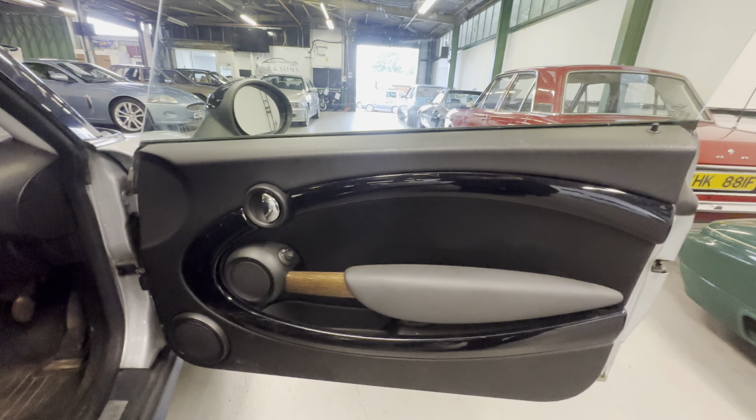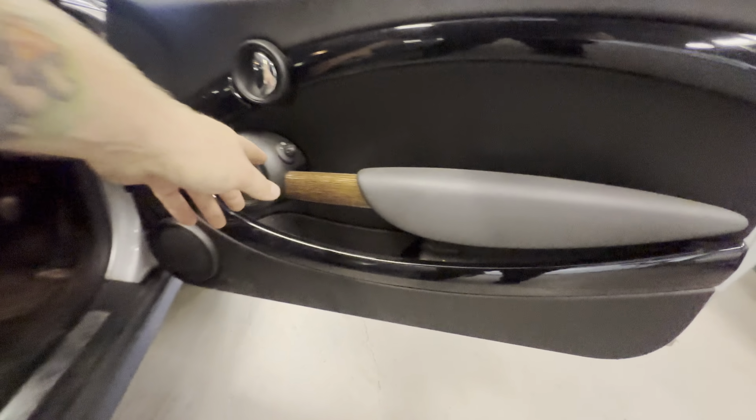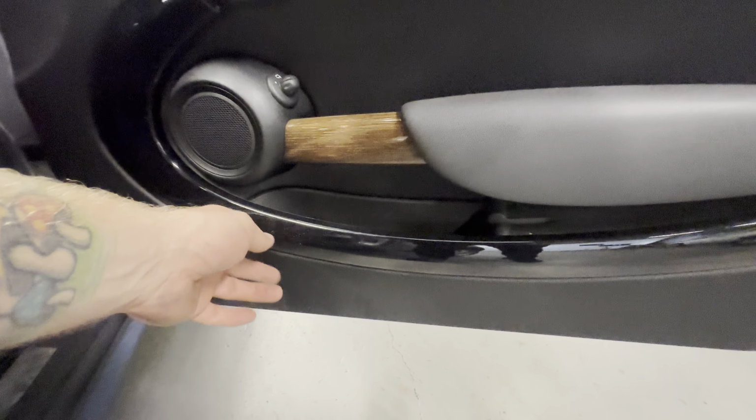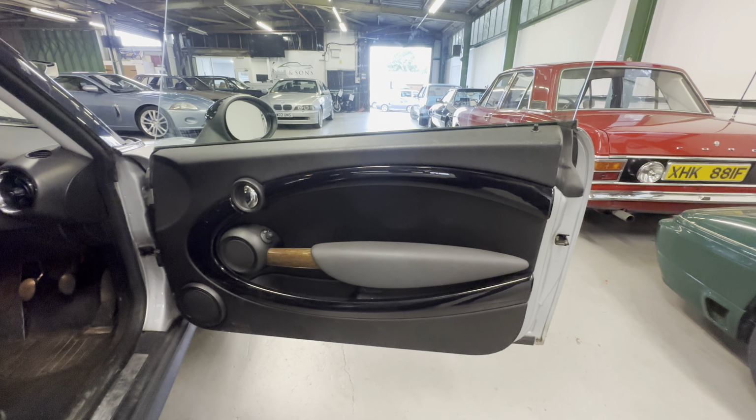We've got the door open, nice and tidy on the door there. It's lovely light wood inserts across the dash and on the doors, really nice and tidy, no major wear at all. A few little scratches on the lower half there where people's feet have been catching the door card, but apart from that, nice and tidy.